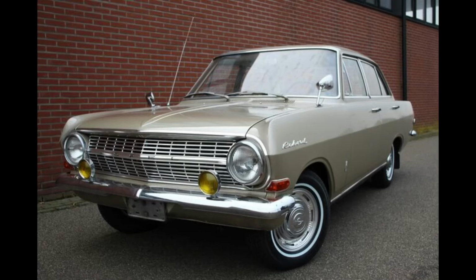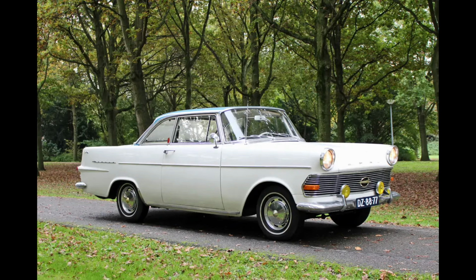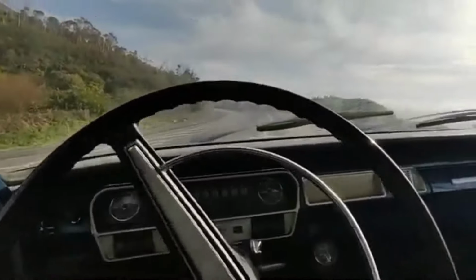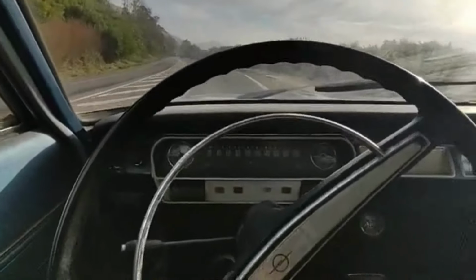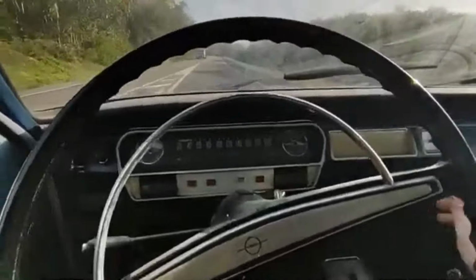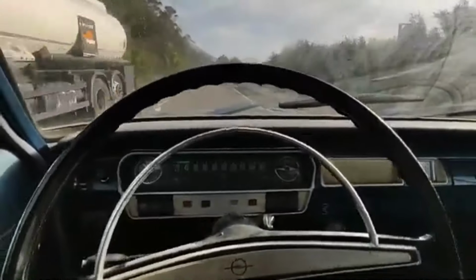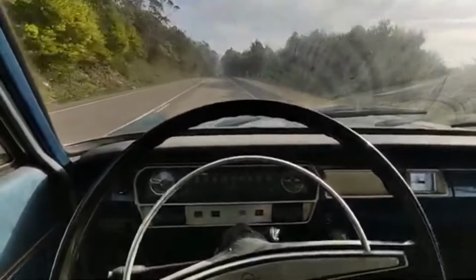However, for those who wanted even more power, Opel improved its 1700S engine, which also was an option for the Rekord B2, but now producing 7 horsepower more, rated at 67 horsepower, giving the car a good top speed of 142 km an hour and a 0 to 100 km an hour time of only 16.4 seconds. And this engine was always paired with the 4-speed manual gearbox.